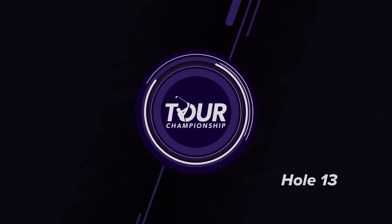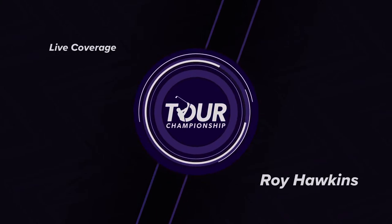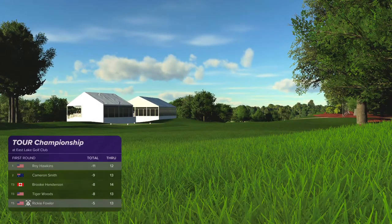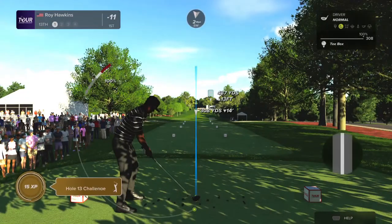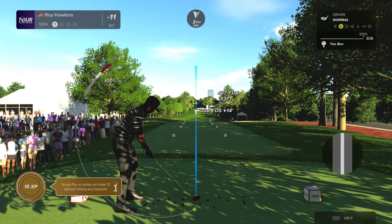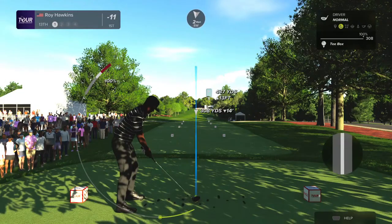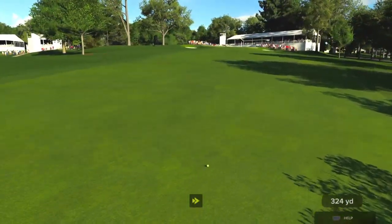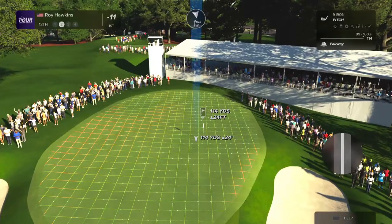John, do you have any info down there? Hey, guys, we are checking in with Ricky Fowler as he gets set for his next shot here on the 13th. And after that effort, this is how the leaderboard looks. Our leader is a couple of shots up at this stage. Always the toughest hole in the game, a long par four. Yep, give yourself a pat on the back. Playing to an elevated green here. Let's see if they've got the right club.